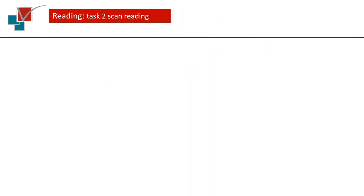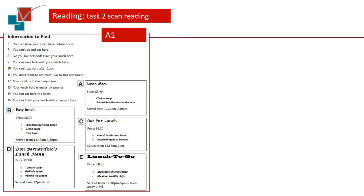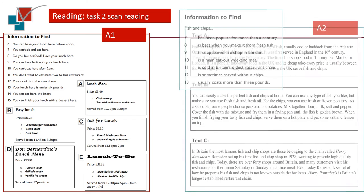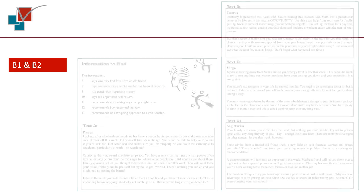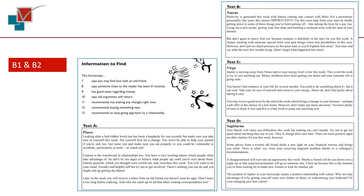Task two is a scan reading task. At A1, this is the simplest. The students are looking to find information, maybe from a set of cards printed on the question paper. At higher levels, again, the structure stays similar. What the candidate is expected to do is to find which paragraph gives them that piece of information. And as you might guess, this doesn't change when we get to B1 and B2. Just the language gets harder. And this, in fact, is a B2 example.